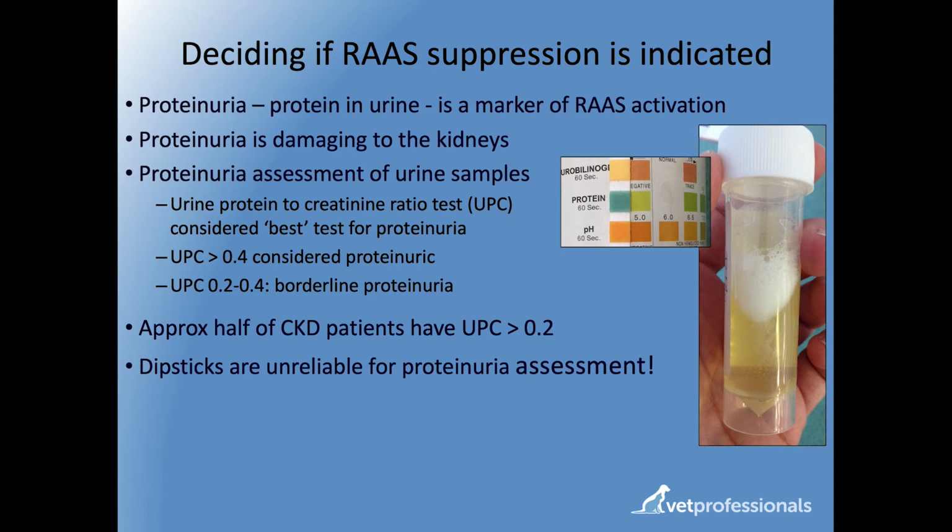And the test that is recommended to assess proteinuria is one called the urine protein to creatinine ratio, the UPC, which corrects the amount of protein there for the amount of creatinine, in other words, how concentrated or dilute that urine sample is, and gives us a good critical number on which to determine whether or not our patient is proteinuric. And I've put the IRIS, International Renal Interest Society guidelines for interpretation of UPC results on this slide. So less than 0.2 considered normal, greater than 0.4 considered proteinuric, and between those two figures is a borderline proteinuria.